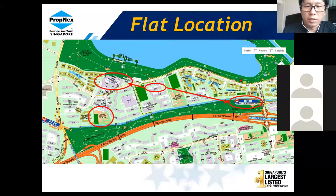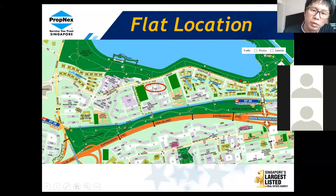So this is the location. Okay, we are at 717. Right behind, just out from the window that we saw, is actually 716. So that's the block. Just right in front is the main road. Just across the road will be the Bedok Reservoir Park. And the Bedok Reservoir MRT is circled down there, just about a 13 minutes walk. Although the map you see looks a bit far, it's actually quite near. You can choose to walk along the condos or behind the park connector there.